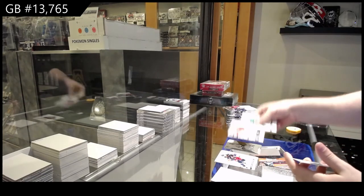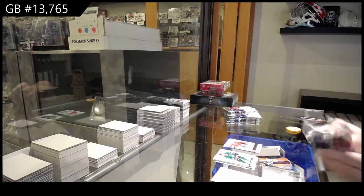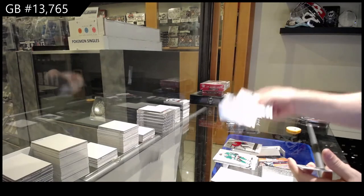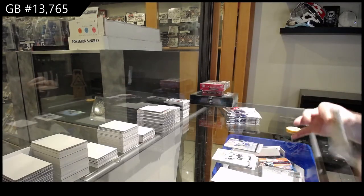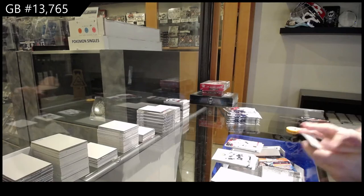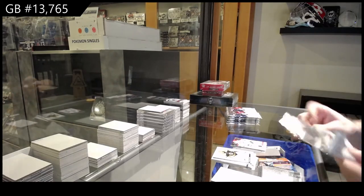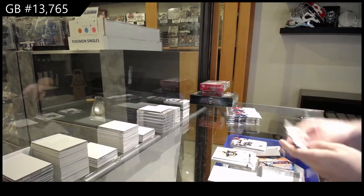We got an essentials of Carey Price for the Habs. I'm getting misinformation here. Spectrum of Horvat for Vancouver. Who is Matthews? The greatest player. Exclusives of Lundqvist for the Rangers to 100. Pasternak for the Boston Bruins.